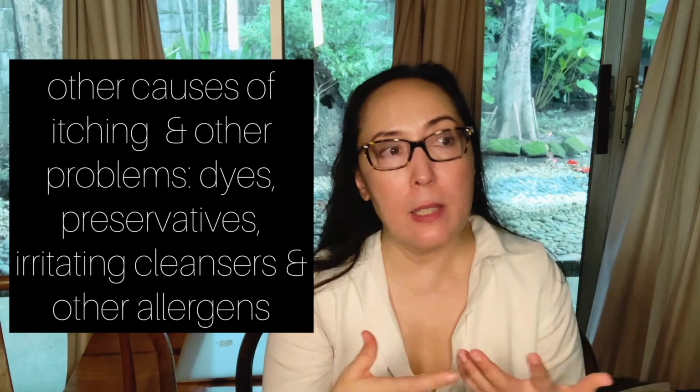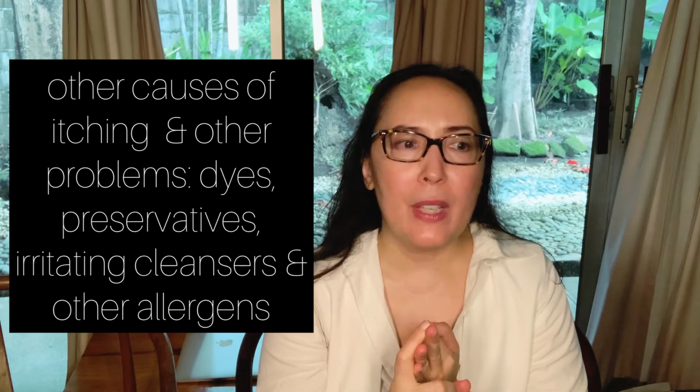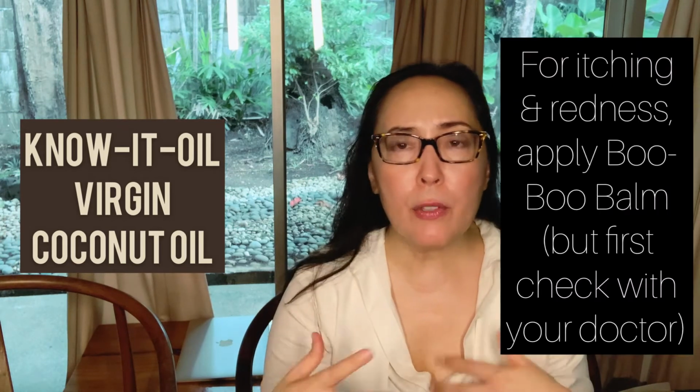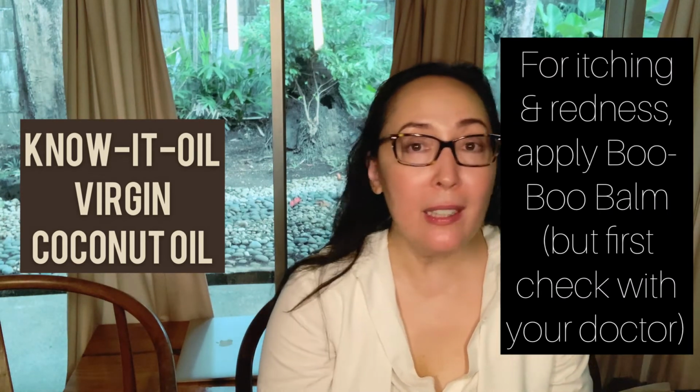Other things that tend to be in vaginal washes: dyes, preservatives, allergenic surfactants, all of these things you don't need. So Essence Clark wash is a great idea. Super wash is a great idea. If the area is very sensitive, recovering from a skin irritation, for example, virgin coconut oil alone is a great idea.